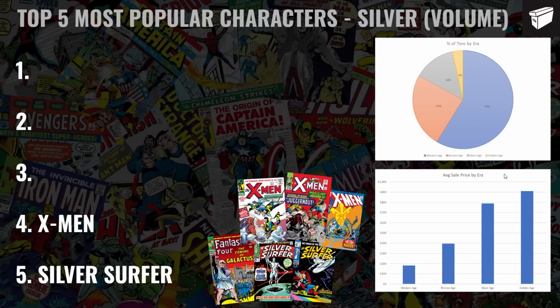But this one is, of course, the X-Men. Now, as popular as the X-Men are, we're of course talking about specifically the Silver Age section of their run. And while there are some keys for X-Men books, it's really not until the Bronze Age that they started to get hot and have the stories that people love, during that Claremont and Byrne era. Of course, X-Men number 1 is popular.